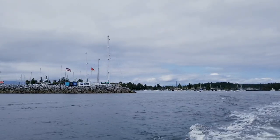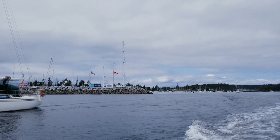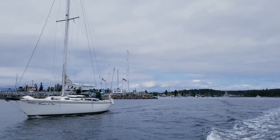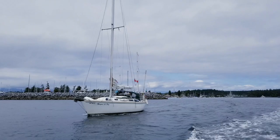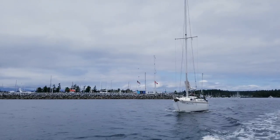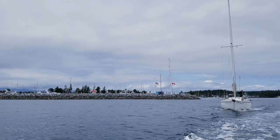So, lucky enough, a couple weekends ago, my father-in-law offered to take us out on his boat to check out Sidney Spit, also known as Sidney Island, I think is the official name. But yeah, this harbor, if you don't know the area, it's around 45 minutes from downtown Victoria, right by where the BC ferries will drop you off from the mainland.